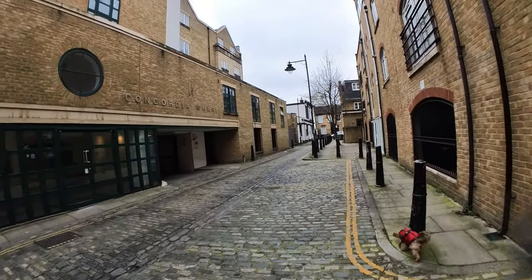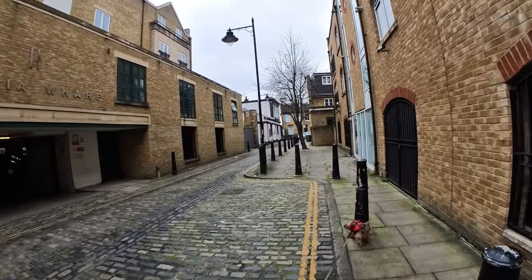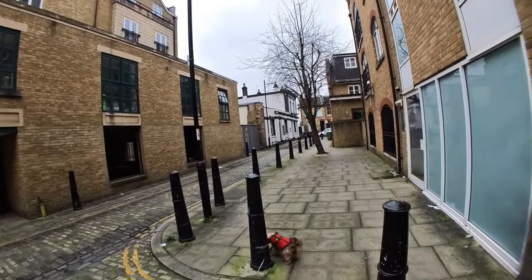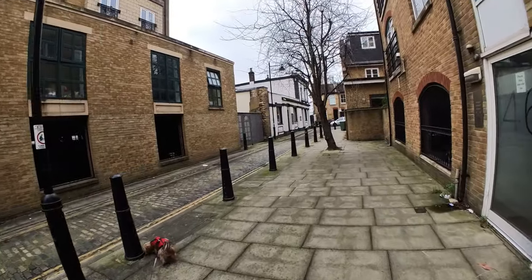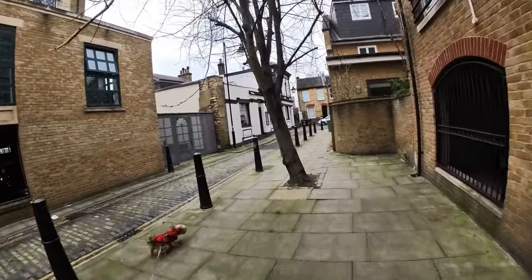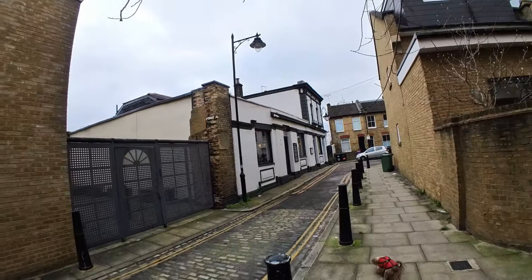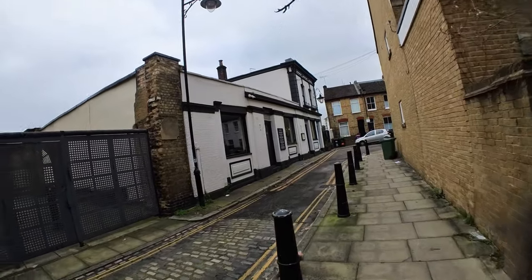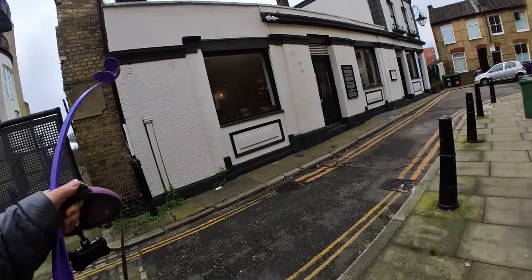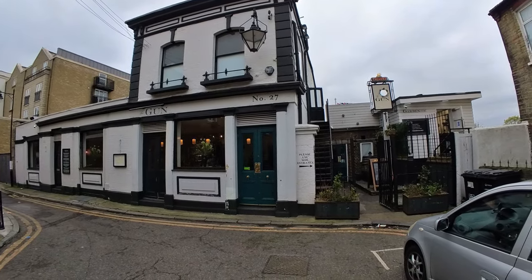I don't like all these new buildings, but this is the pub, I'm sure it is. It's a very old pub. I don't know what the... I think that's it, the Gun. It's called the Gun. This is the one. Yeah, it's a very old pub, and up there used to be the secret room for Nelson, and obviously the Gun is right.